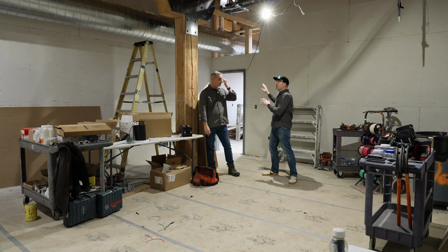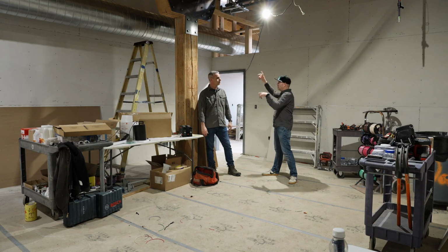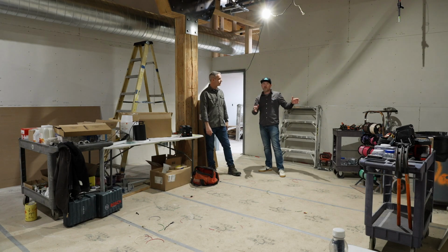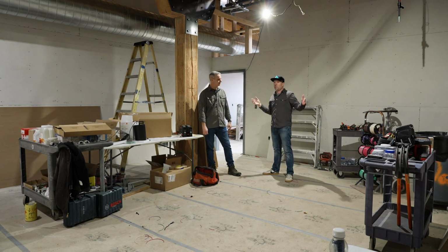So in here, we came in from this side, right? Essentially, we're not going to be shooting towards the door with this pillar in here, but we're going to be shooting towards the rest of the room this way. So we'll have some really nice backdrops and flexibility to be able to get wider shots.